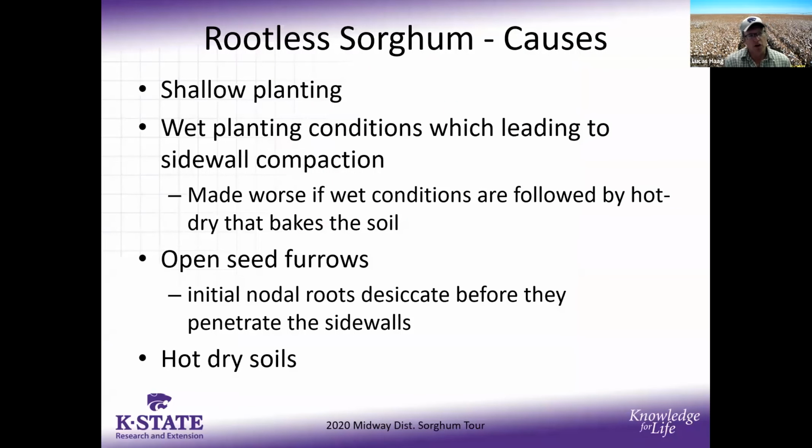So going back to causes, shallow planting. I still think we have a tendency to plant our sorghum on the shallow side. If we think about how far these modern hybrids have come in terms of vigor, the companies have done an excellent job in scoring on that. And really the products we see out on the market are so much better in terms of that vigor than maybe what we were accustomed to 15, 20, certainly 30 years ago. And so we've got a lot of guys who, I think, are still afraid to push that planting depth the way that they could, and in some cases need to. And that's really the biggest cause that leads to this rootless sorghum syndrome.